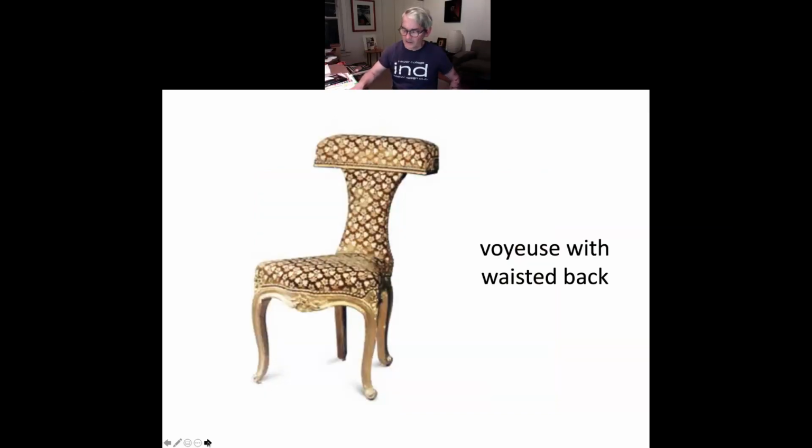Here is a chair called a voyeuse, which is meant to be used for watching card games or some kind of indoor event. I guess everything was maybe more formal. But you see, the way you were supposed to sit on that is backwards. You rest your arms on that pad on the back, and your legs go underneath, and it has a really slender, thin waist on the back.